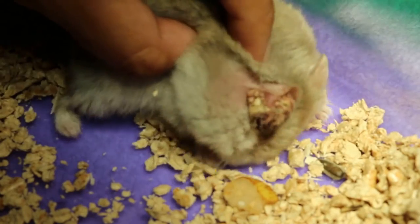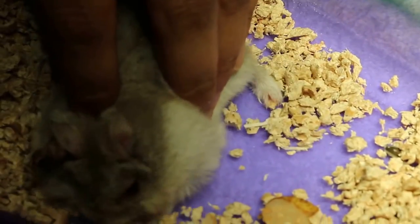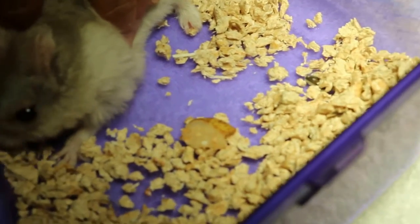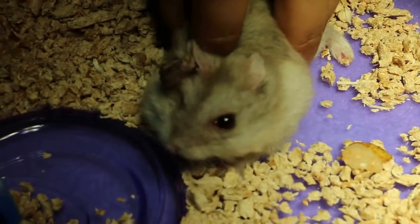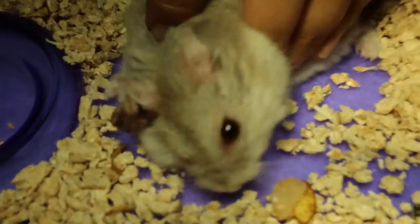Now I'm going to see the left ear. Does the left ear have any warts or not? Below the light. Any warts? Let me check. The left ear is clean, there's no warts.